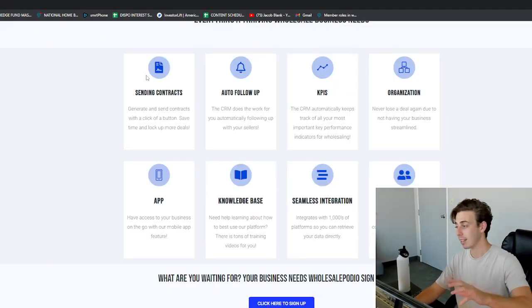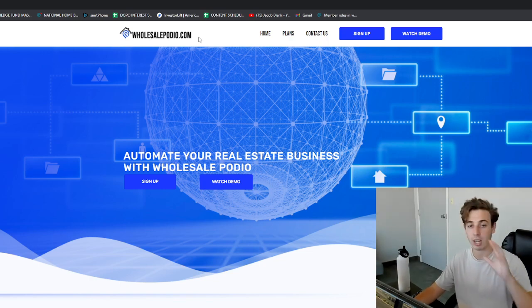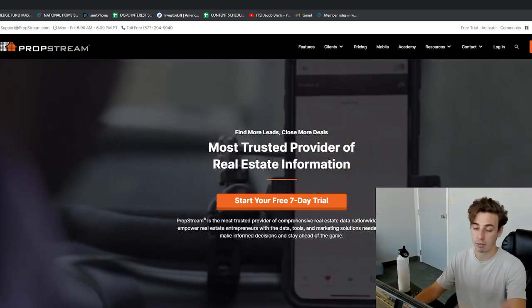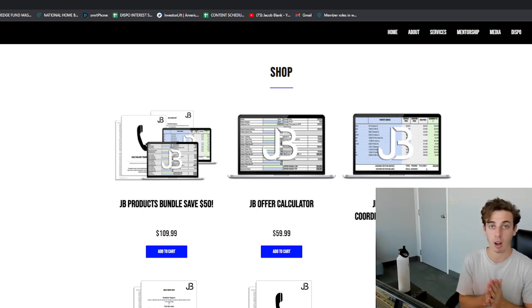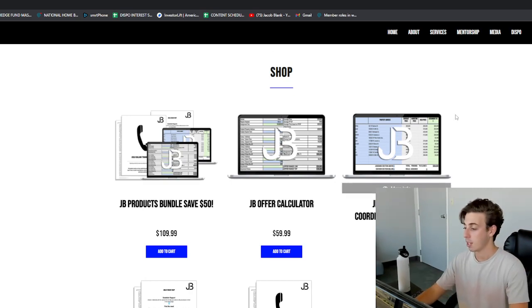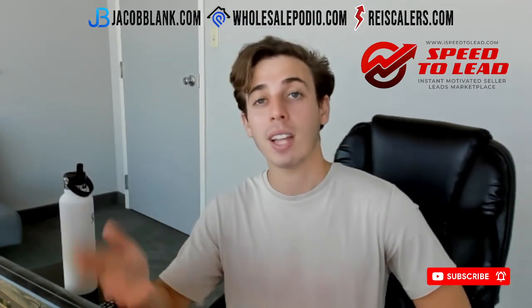Then once I get the lead, it goes into my CRM where I keep track of all the seller information and take all my notes. And then I use PropStream to look up the property, figure out what it's worth, and have all the information about the property. Then I plug that value into my calculator. It gives me my MAO, and then I make the offer to the seller. And I'm doing all of this while talking to them on the phone. So that's what I do. That's what I use on my screens. And now let's get right into it.